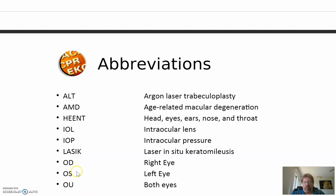Now these are important. OD means right eye. OS means left eye. OU means both eyes. I know what you're thinking. You say, Dr. Tom, why don't they use abbreviation, the letters that are actually on the word? Why?